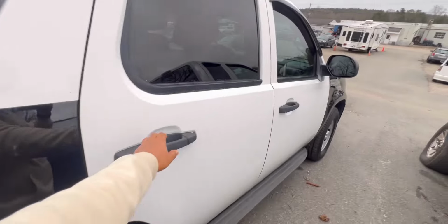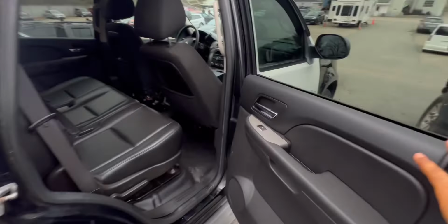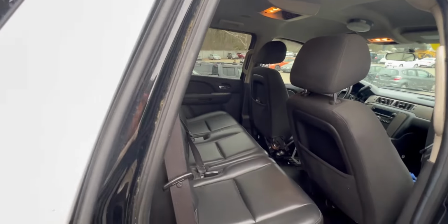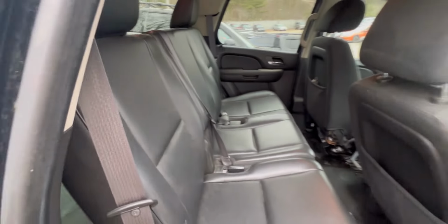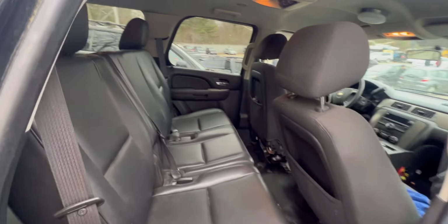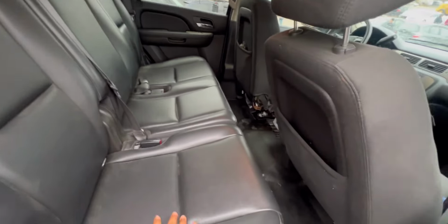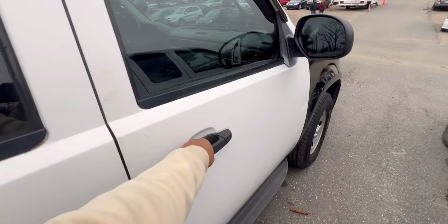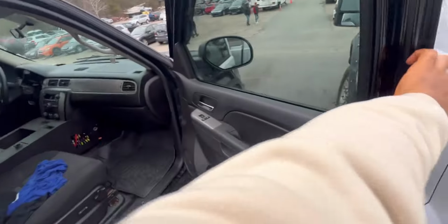So you have matching Michelin tires all around. Let's go inside. Okay. This one is not the one that comes with the cage and the hard plastic, very uncomfortable to sit in. I haven't sat in one, but you can tell just by the looks of the one that has the plastic that it is very, very uncomfortable. So real climate control in the back. Let's move you guys over to the front. A couple of scratches and scrapes around, nothing much.